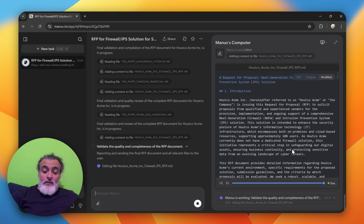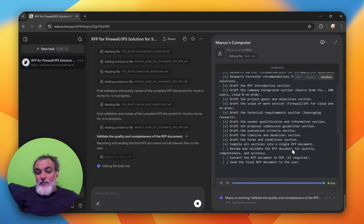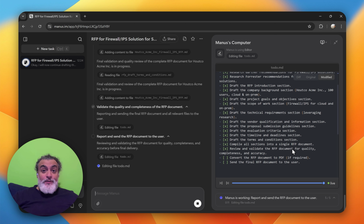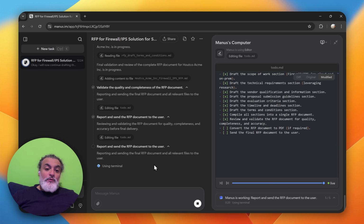Apparently, it's sending me the final file. Well, what's the to-do list here? Review and validate the RFP document for quality. Convert the RFP document to PDF if required. Send the final RFP document to the user. Good stuff. So what is it doing right now? I guess it's still doing the review. It's editing the to-do file.